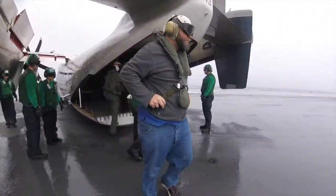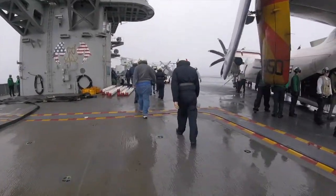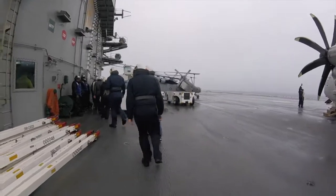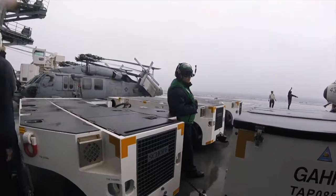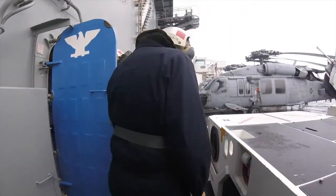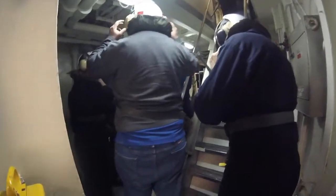Walked by the guys who were out on the flight deck, who were landing all the planes, who helped land us, in fact. And we just sort of walked in a single file line, and the next thing we knew, we walked through a door, and there we were. We are inside the aircraft carrier.